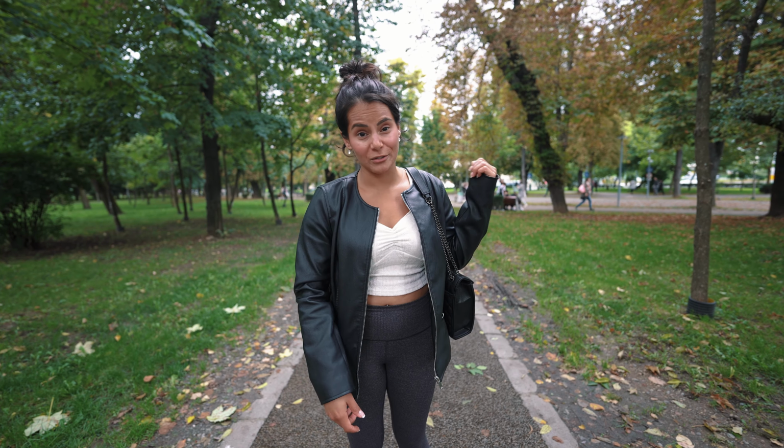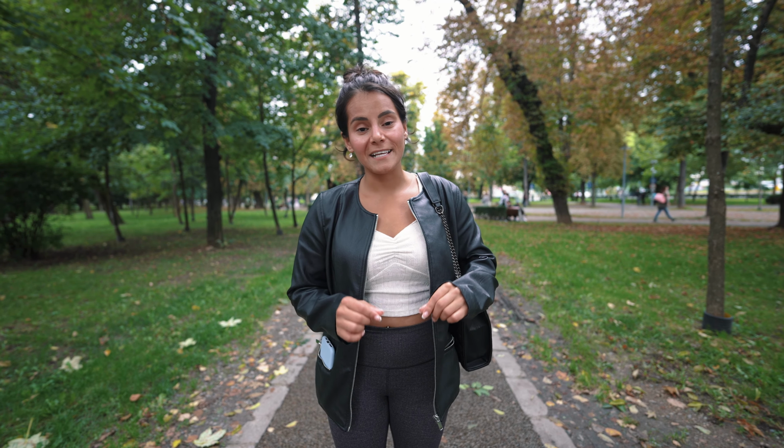If you come here, you will see a ton of students walking around. We saw a massive group of students walk by. This is because it is home to the Art and Design University and the Faculty of Chemistry. Let's go take a look and see what there is around here.